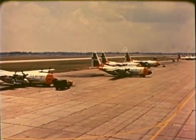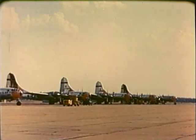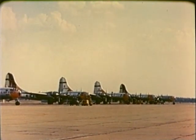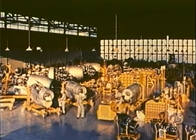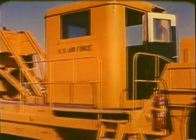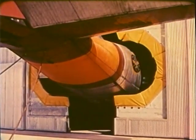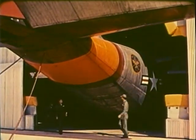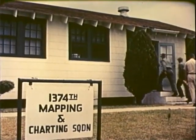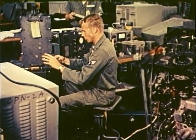Here are the tools with which the wing works. The RC-130s of the 1375th Squadron and the RB-50s of the 1371st, which accomplish the primary missions of HIRAN and aerial photography. And here work the men who must maintain and keep the aircraft flying. The safety of the flight crews largely depends on the skill of these technicians. This squadron, the 1374th M&C, is responsible for maintenance of all air and ground HIRAN equipment, aircraft navigation and radio equipment, and aerial cameras and accessories.